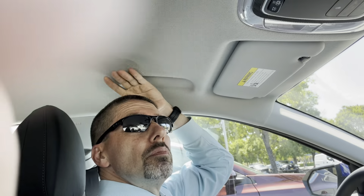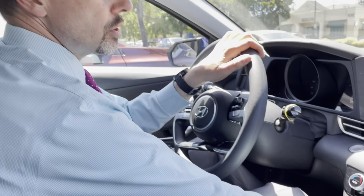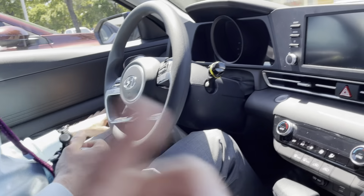The headroom, I guess it's okay. I'm about 5'11", so it's not too bad. If somebody is 6'3" and higher, it could be a little bit challenging because I can touch the roof. Let's look at the rear seat.